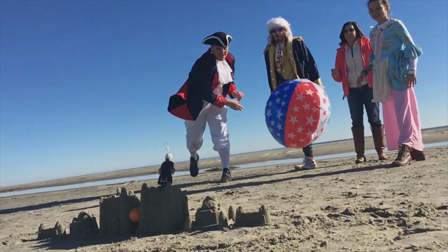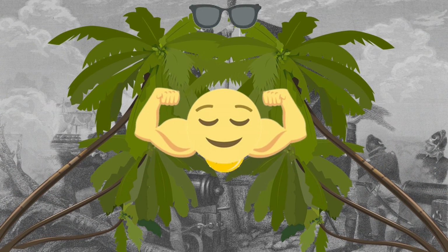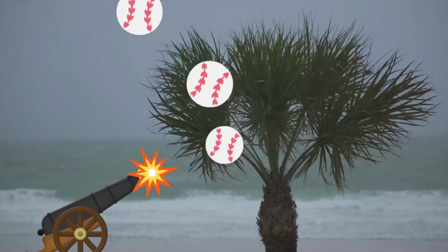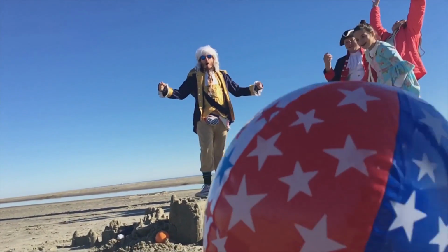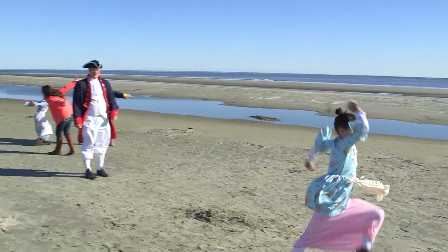Except our fort was not an exact replica. The real fort was not made of sand. It was made of palmetto trees. They have really soft and bouncy wood, so they say that cannonballs couldn't crack it. Instead, they simply bounced off the sturdy walls, sort of like our beach balls. And just like those cannonballs, our balls didn't do a whole lot of damage. The fort survived. Hooray!